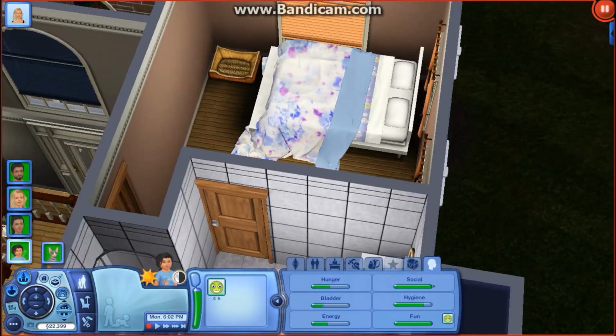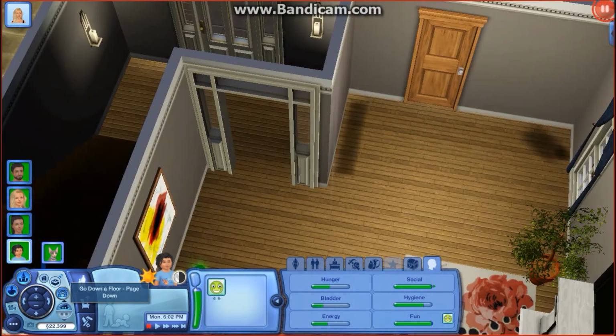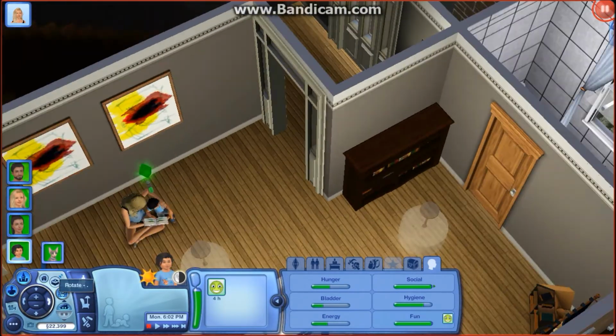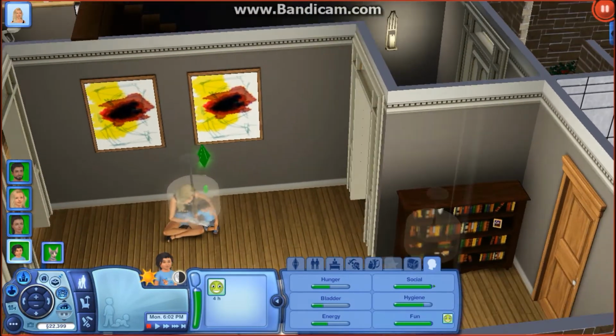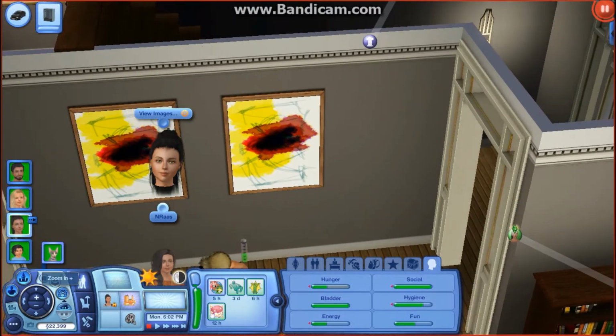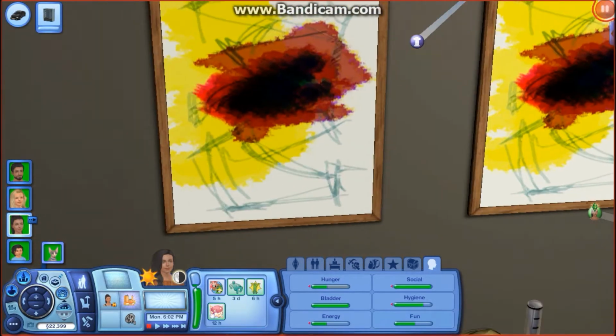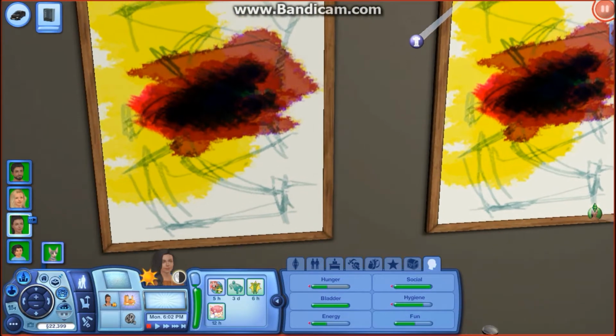So I'm probably going to be getting them a new house at some point. But yeah, okay, so that's the house. Honestly, that's it. It's a very, very basic house, but I like it. I thought there were pictures in here, but apparently not. I might have taken them out.